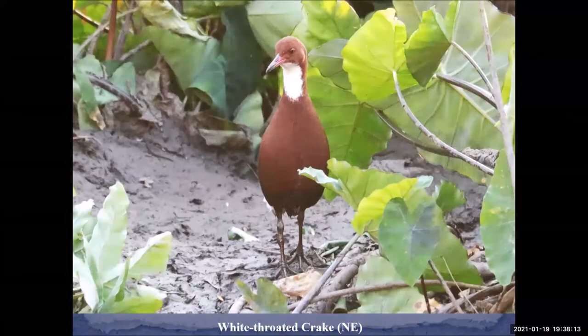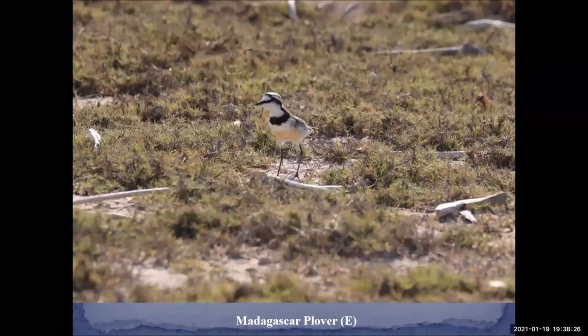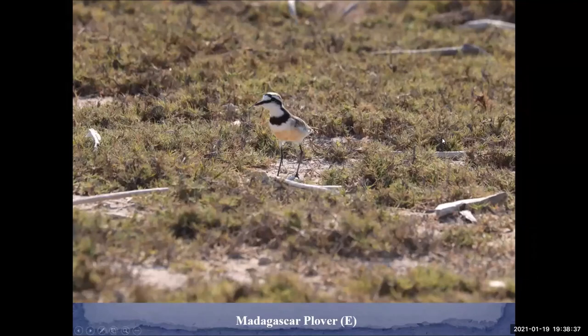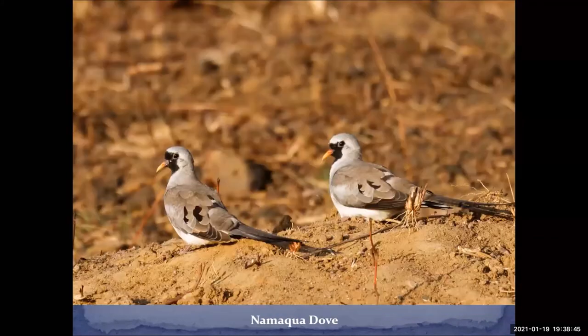White-throated crake is a near endemic, so it's found on some of the other islands around Madagascar. Three-banded plover, pretty little bird with its red eye ring. Madagascar plover, which is a fun bird to find because you had to traipse over this little grass field looking for it and chasing it down. A turtle dove, can't see the head, too bad, but nice back, endemic. One of my favorite doves, this is found widely in Africa, the Namaqua dove, pretty attractive.